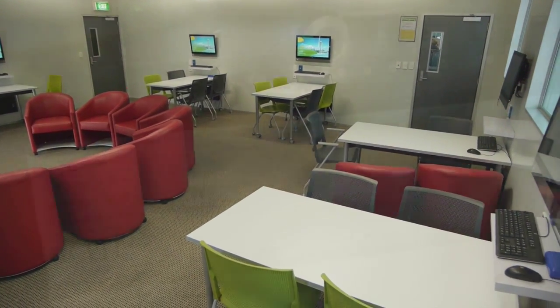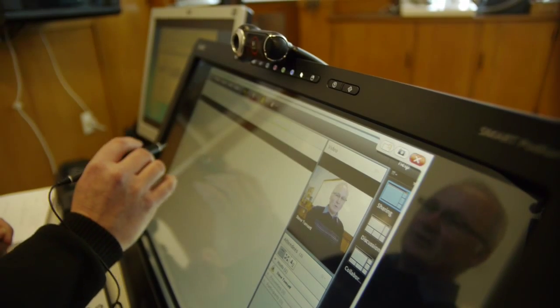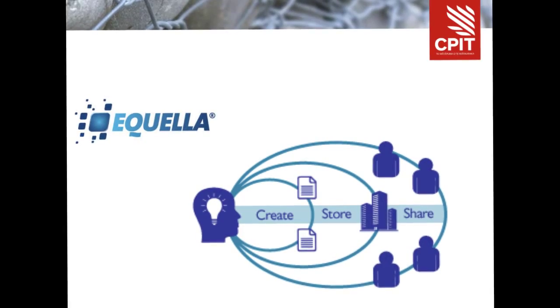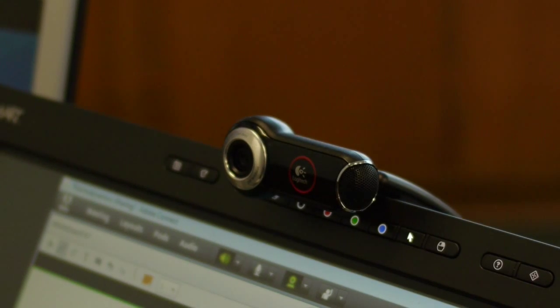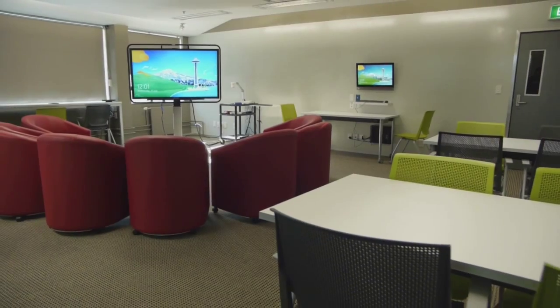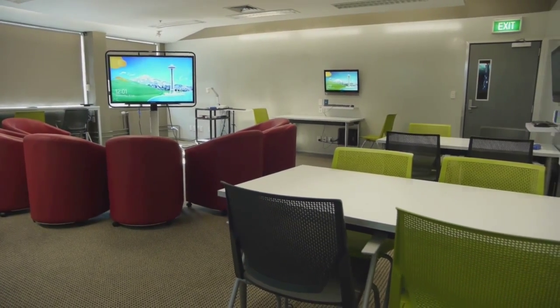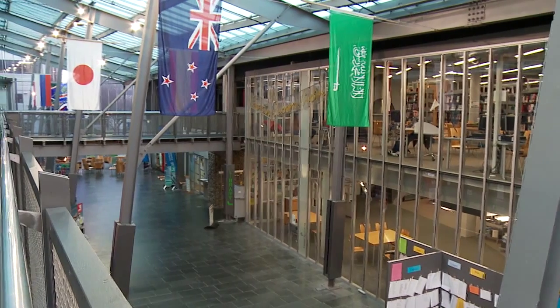We already have tools in place such as Moodle, Adobe Connect and Mahara, the e-portfolio, and we're now taking on board tools such as Equella, which is our learning object repository, and Echo 360, which is a lecture capture tool, which we'll be piloting over the next 12 months. CPIT also has good support for technology-enhanced learning in place throughout the institution. We have the Centre for Educational Development, we have the Learning Technology Unit, and also the library staff can also provide support for staff using learning technologies.